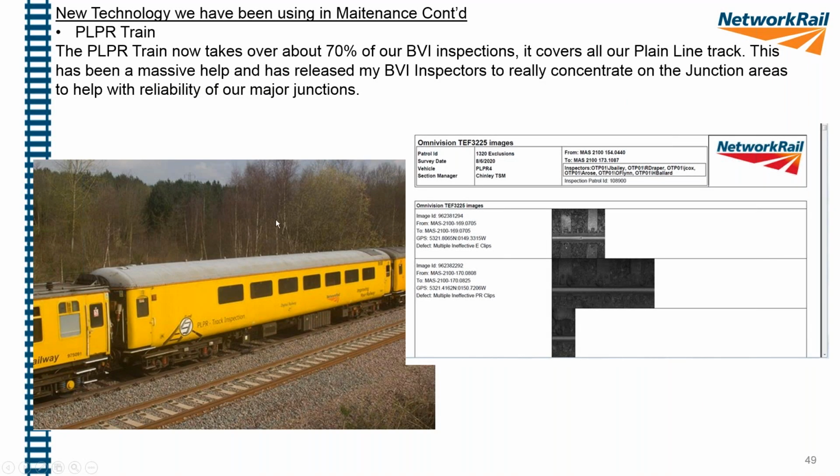There's a picture of the PLPR. So as I said before, the plain line pattern recognition train. This has helped us. It's reduced our walking probably by about, I'm just guessing, 70%, but we only walk junctions now. We don't walk plain line, which was quite a big thing for us because we've got four major tunnels on my patch. And we had to walk them on a Saturday night, so it was quite laborious, really. So that helped us out loads. And then there's a picture there on the right of the images it sends through. Sometimes we have to review that and action accordingly, the supervisor will.